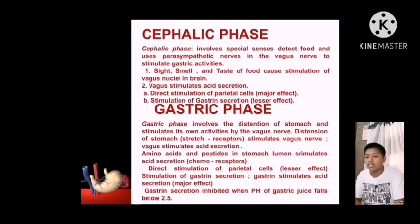Number two is the gastric phase. The gastric phase involves the distension of the stomach and stimulates its own activities by the vagus nerve. Distension of the stomach, or the stretch receptors, stimulates vagus nerves, and vagus stimulates acid secretion. Amino acids and peptides in the stomach lumen stimulate acid secretion, or the chemoreceptors. Direct stimulation of parietal cells is the lesser effect; stimulation of gastrin secretion, through which gastrin stimulates acid secretion, is the major effect. Gastrin secretion is inhibited when the pH of gastric juice falls.